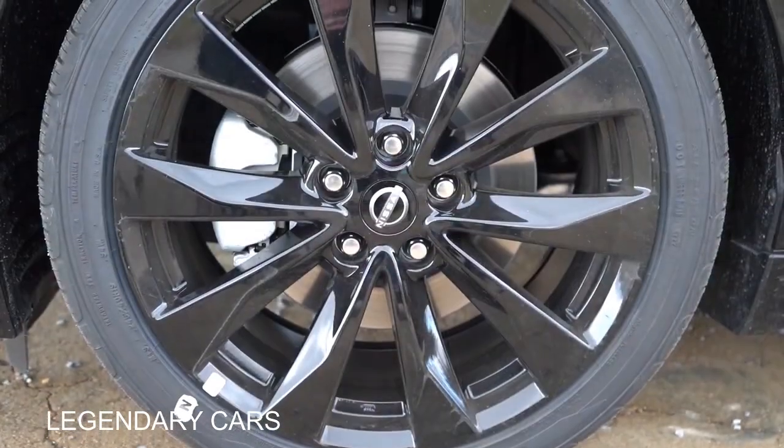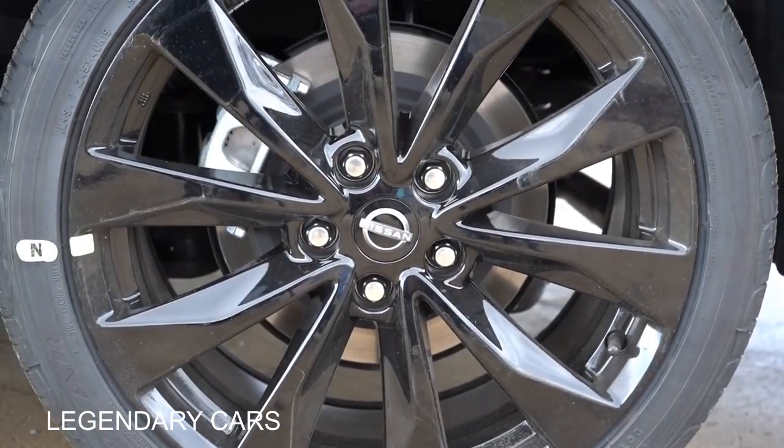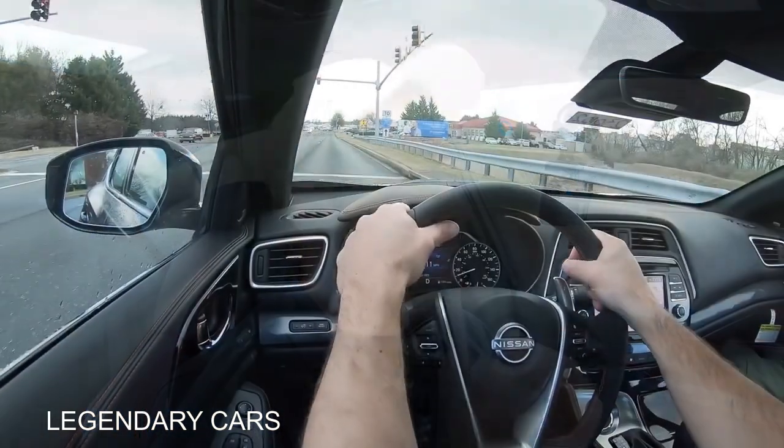So up front you will find 12.6-inch ventilated front discs. In the back, 12.1-inch ventilated rear discs. As far as that 60-0 stopping distance goes, it comes in at 113 feet. Let me tell you about that number, you guys. That is sports sedan good. Anything in the 110s is brilliant.